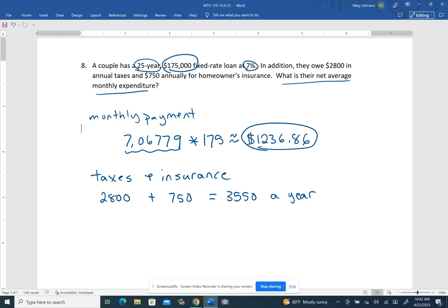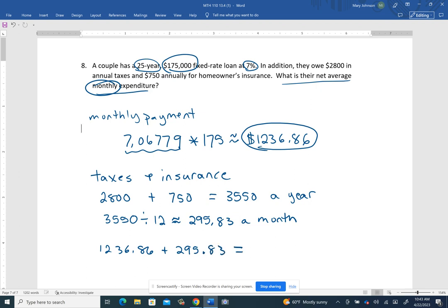Well, I'm trying to get my net average monthly expenditure. So I'm going to take that $3,550 and I'm going to divide it by 12. And it turns out to be about, probably rounded, about $295.83 per month. Okay. So take that mortgage payment and add to it the portion of the taxes and insurance you'll pay each month. And that gives you what your net average monthly expenditure would be.